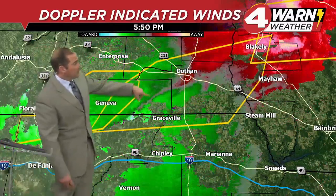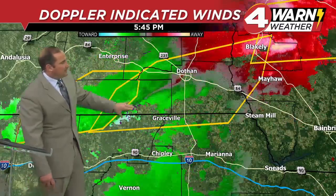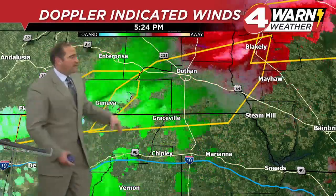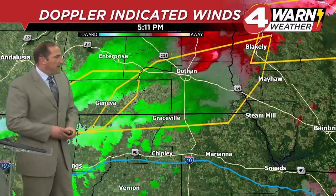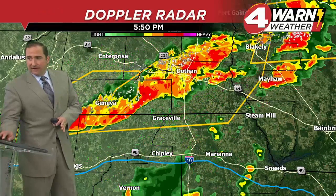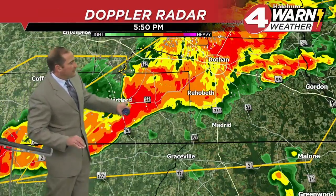And then watching this here in Geneva County, this is the actual wind shift line that we're seeing, and this is kind of the demarcation between strong winds and really strong winds as that main line comes in. So more of a wind threat than anything else. There's been a big updraft area and a very strong hail signature right there in Geneva County.